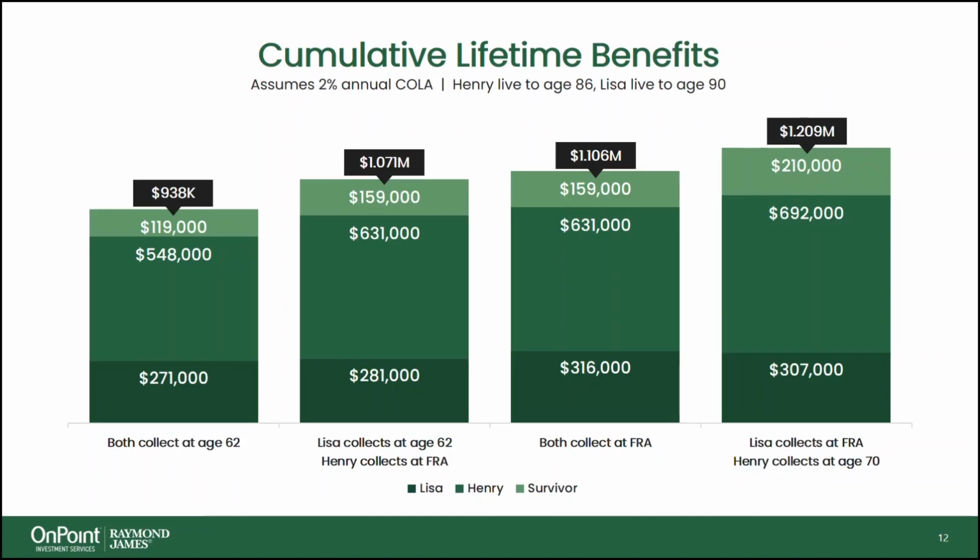So, what strategy yields the highest amount of lifetime benefits for Henry and Lisa? Well, it really depends on how long they each live. If we assume that Henry lives until age 86 and Lisa lives until age 90, and they receive a 2% COLA, or cost of living increase, each year, we get the following results.